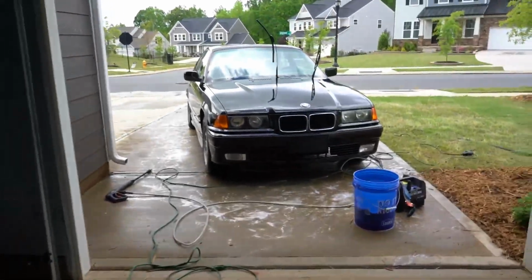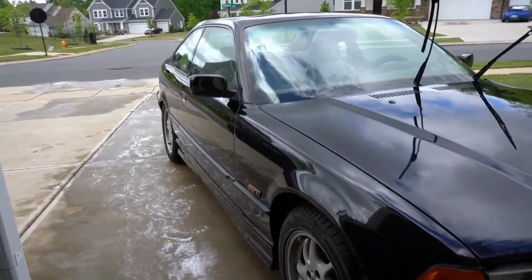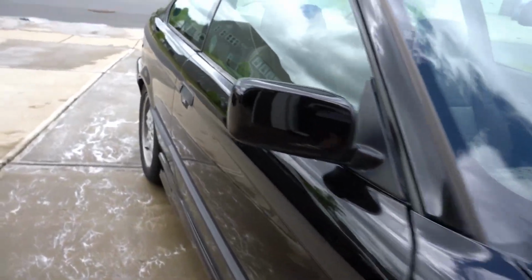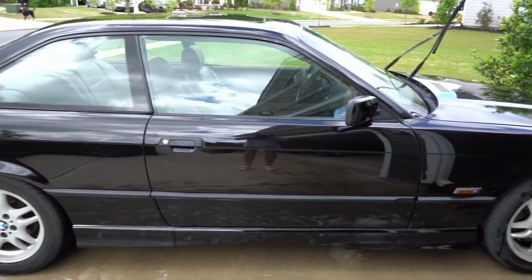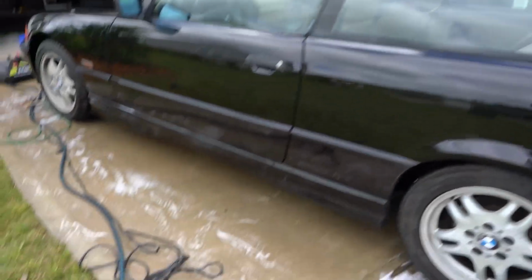Well, here she is, washed in a pretty thorough but efficient manner, and honestly the paint looks great. I'm surprised. I don't know if it's because it's BMW, but I'm so used to Japanese cars where the paint just looks like shit, but it really looks nice. Not even a clay bar yet, but that is what I'm going to do next.